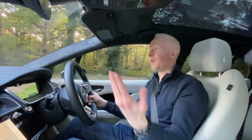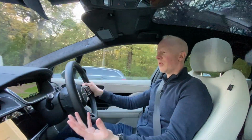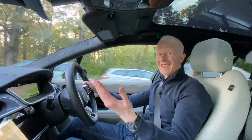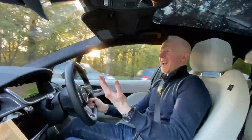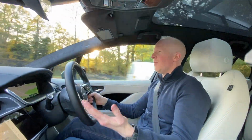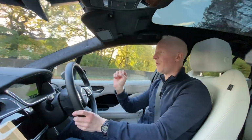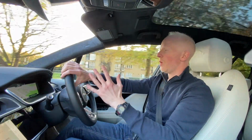It just kind of wafts along in that electric car-y kind of way. But not only that, the steering feels a lot smoother than Jags of yesteryear, the older Jags. In fact, my Jag XF, it's only 2019, but there was a little bit of a soft resistance as you're driving, as you're turning, but this is perfectly smooth.